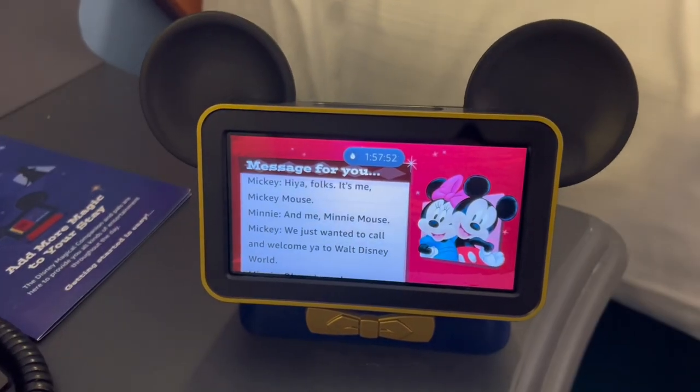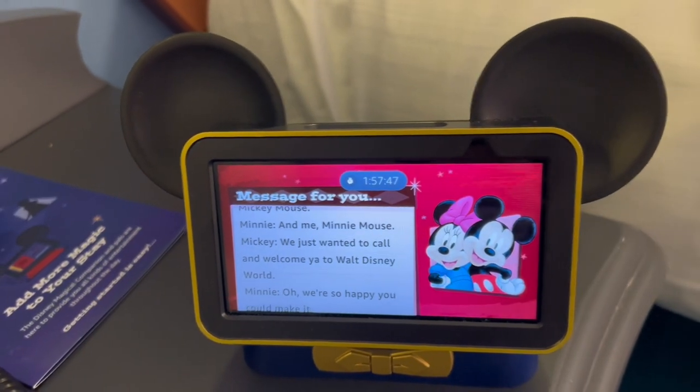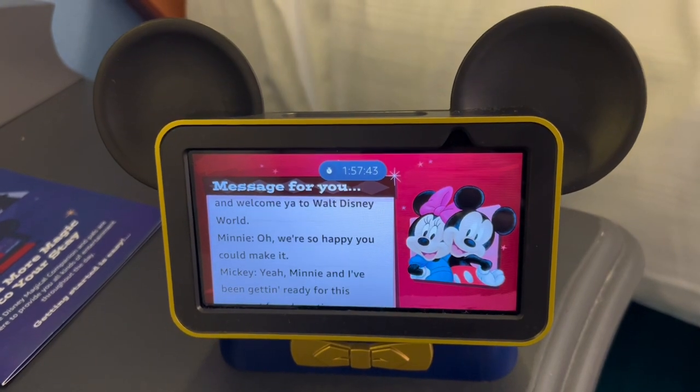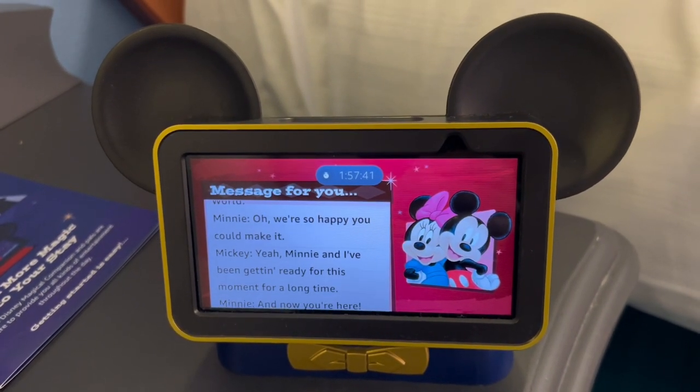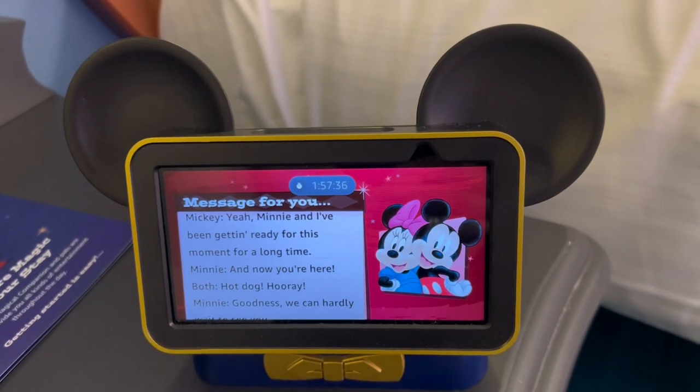Hi, folks. It's me, Mickey Mouse. And me, Minnie Mouse. We just wanted to call and welcome you to Walt Disney World. Oh, we're so happy you could make it. Yeah, Minnie and I have been getting ready for this moment for a long time. And now you're here. Hot dog!